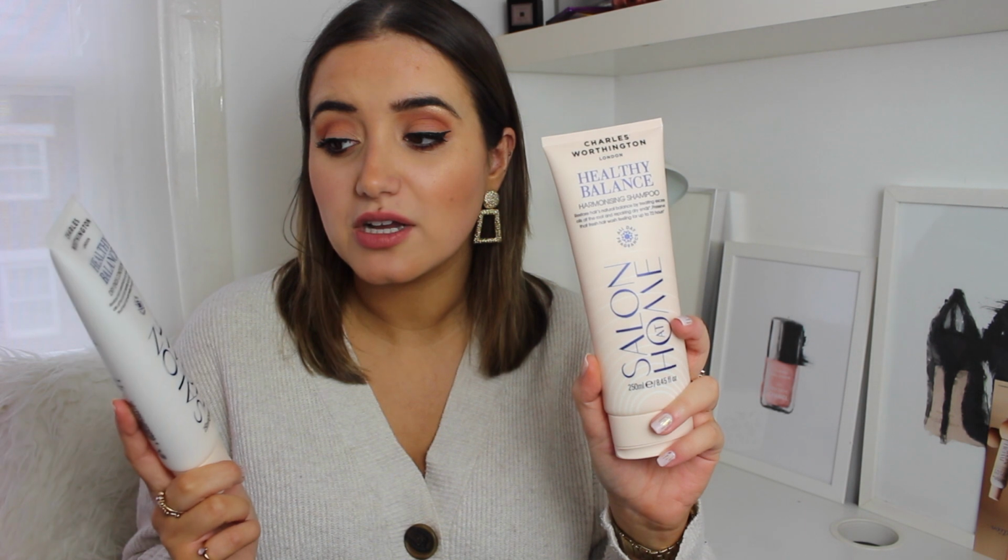Then new shampoo and conditioner. I don't really get that excited about shampoo and conditioner, but this one does sound quite cool. It's from a brand called Worthington, which is available in Boots. And this is the Healthy Balance Harmonizing Shampoo and Dry Ends Conditioner. So the idea behind this is that if you've got greasy roots and dry ends like me, I have got colour through the ends of my hair. I'm hoping to put some more colour through it in a couple of weeks.